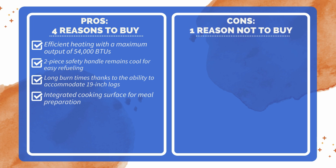1 reason not to buy. Not easily portable due to its weight and size.